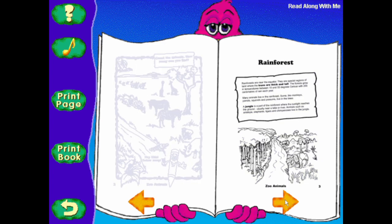Page 3. Rainforest. Rainforests are near the equator. They are special regions of land where the trees are thick and tall. The forests grow in temperatures between 15 and 33 degrees Celsius, with 200 centimeters of rain each year. Many animals live in the rainforest.